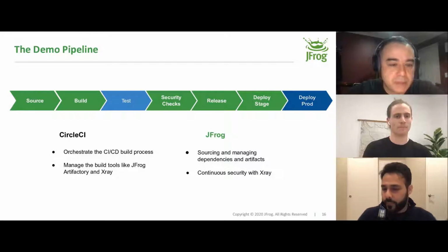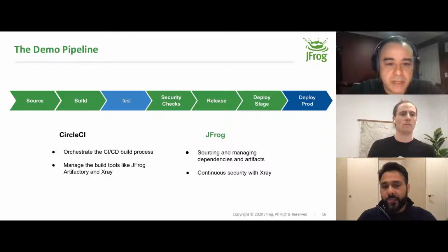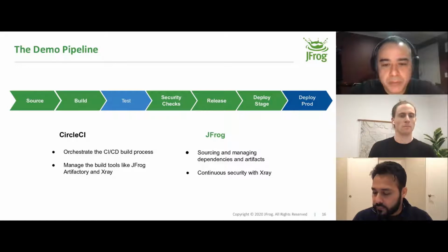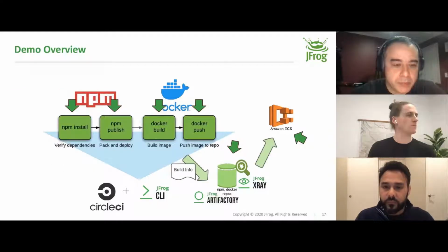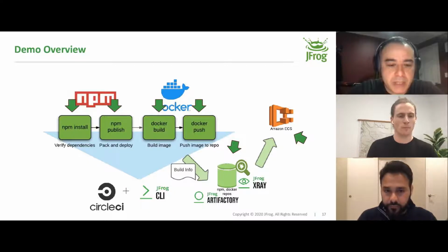In the pipeline itself, we're going to do a build. We don't have a formal test in this pipeline just to save on time. But then we will do some security checks on the resulting packages. We will do a release, we'll do a promotion, and we'll deploy to a staging environment, and this will end up being AWS. As to actually what we'll be doing, we'll be using CircleCI with the JFrog CLI. The JFrog CLI is used with a lot of our CI/CD tools to interface with Artifactory and X-ray.